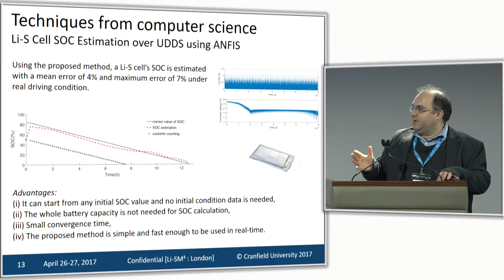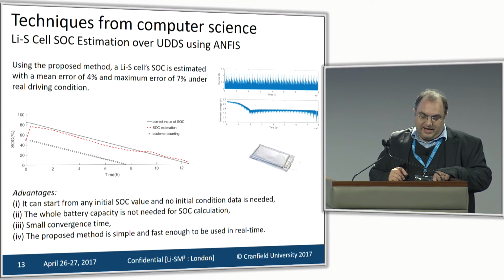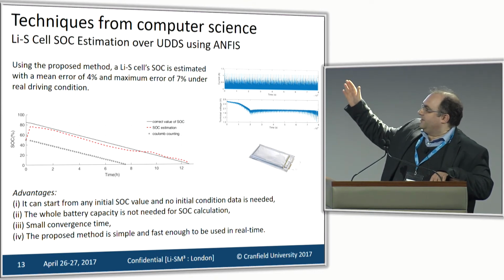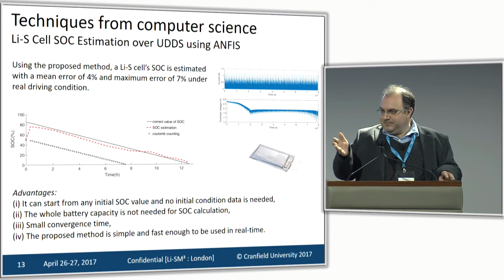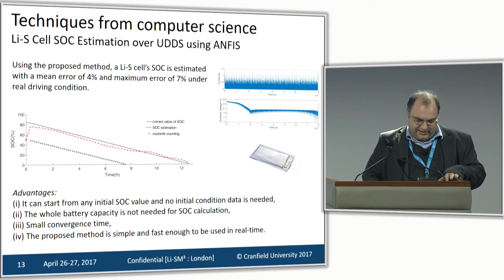So again, we've implemented this, tested this out on real cells with realistic duty cycles, driving cycles, and we've been able to get a mean error of 4% using those techniques, a peak error of about 7%. And I know Leon and Nikita's team have been working at implementing these in a pack, though I think we're a little bit off having actually got everything working there. But we have proved this in our own test hardware, and we know this does work as well.